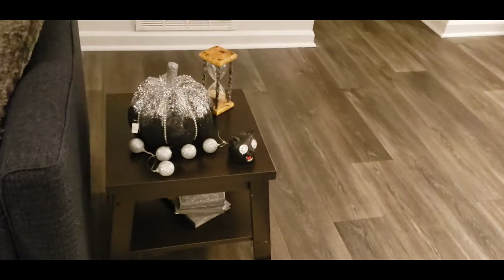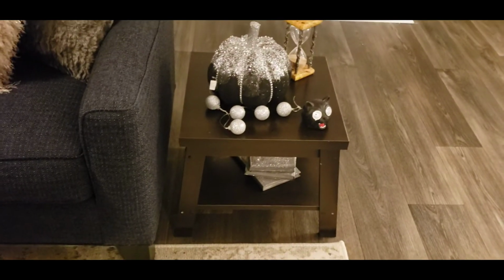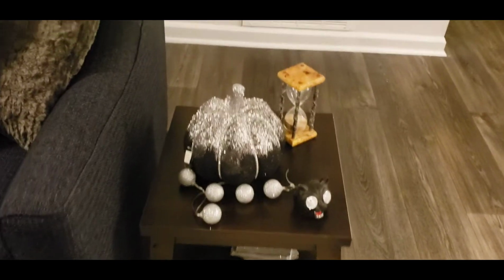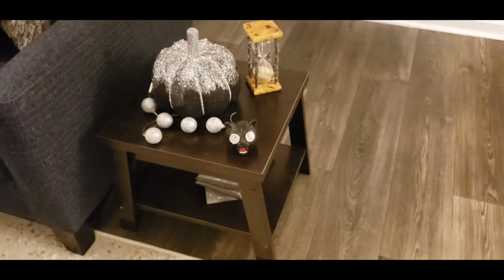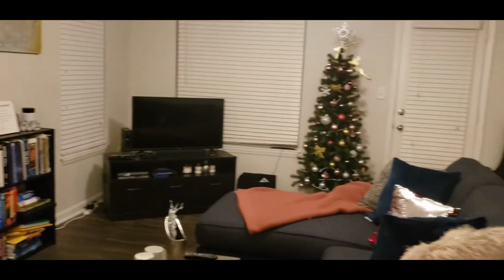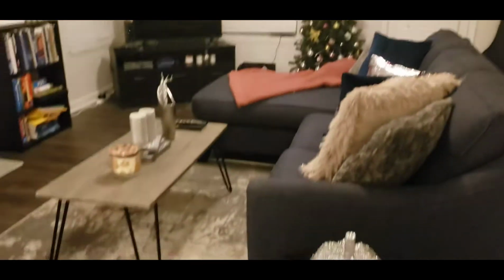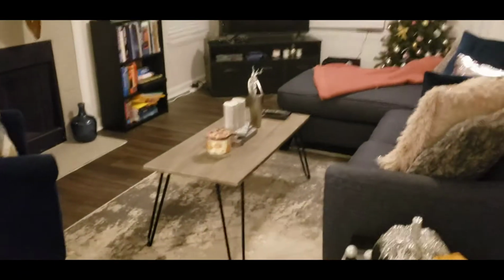And then on this end table, I just have a pumpkin and some stuff. I'm actually going to get rid of this table and get a black table. I was thinking about, instead of getting a black table, just spray painting this table black. I'm not quite sure what I'm gonna do. I normally decorate under $100 for Christmas. Got a new rug and a new table, and then Georgia has a bookshelf.